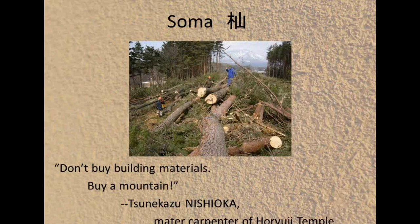There's a famous carpenter in Japan named Tsunekazu Nishioka. He passed away recently, but he was the carpenter of Horyuji Temple in Nara. He had this quote, "Don't buy building materials, buy a mountain." And he was very adamant about using timber in the way that it grew.